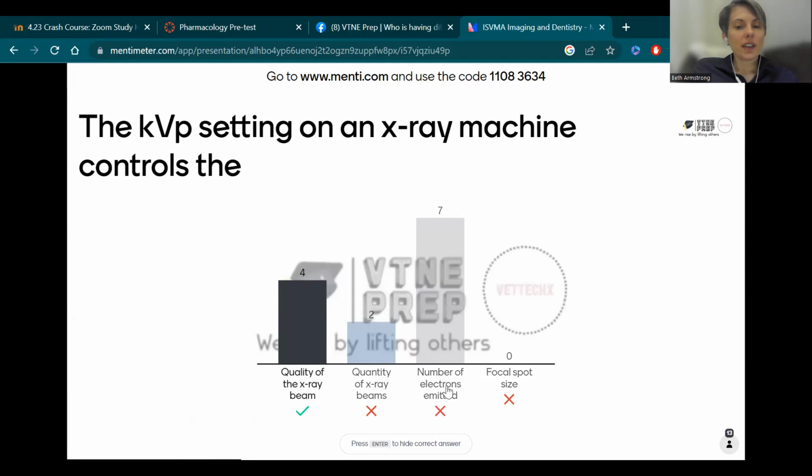Okay, so nobody chose focal spot, so that's good, right? Even if you don't know the answer, looking at all 4 of these selections is really good. So focal spot size everyone was good with, right? Because that's going to be more of our collimation, correct? Now, number of electrons emitted and then quantity of the X-ray beam, it should be beam, not beams.